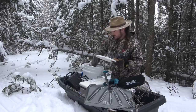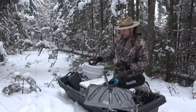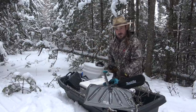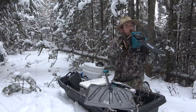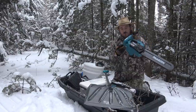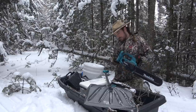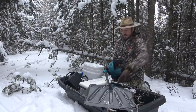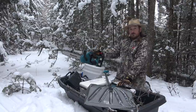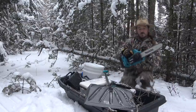So this is gonna be a trial run. There's a whole bunch of trees down from that windstorm we had between here and where we're going back to check on that first beaver lodge again. And figure might as well cut them while we go, right? Let's do this.